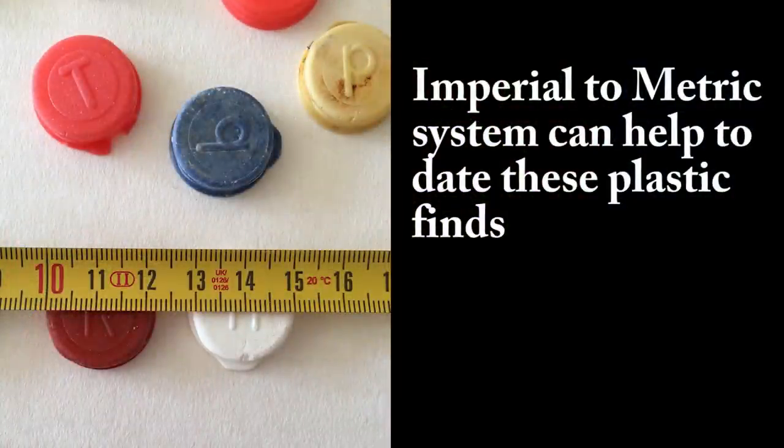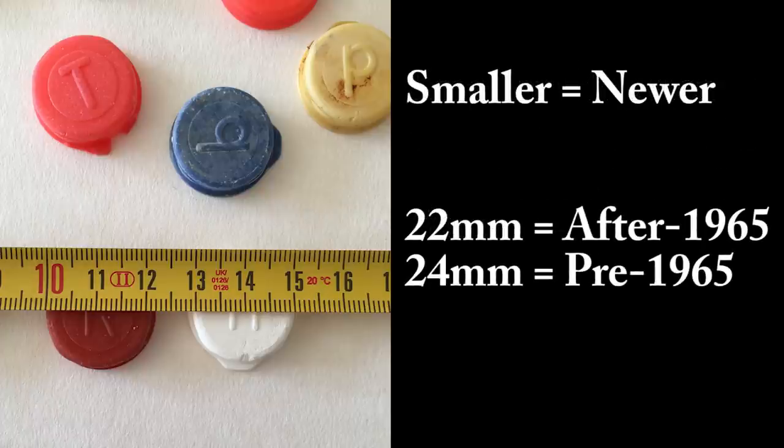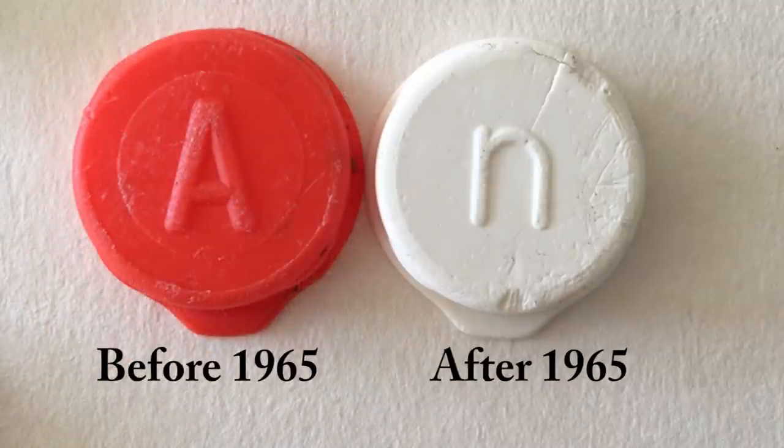If you measure the lid, you can tell if it's old or new. Smarties began using the metric system in 1965. So if you find a lid that's smaller than 24 millimetres in diameter, then you know that it was made after 1965. The funny thing is, they all look like they were dropped just yesterday.